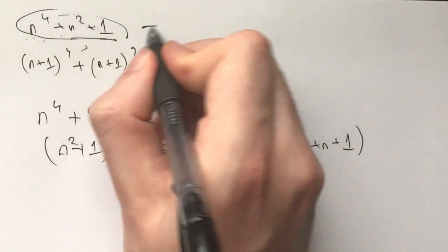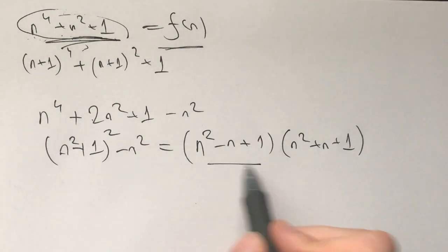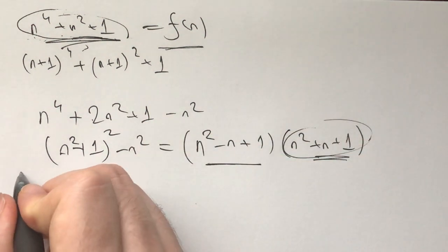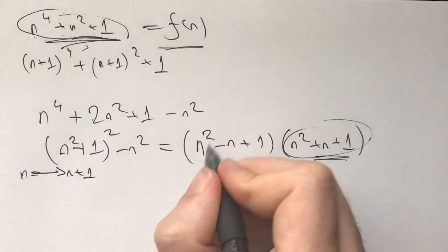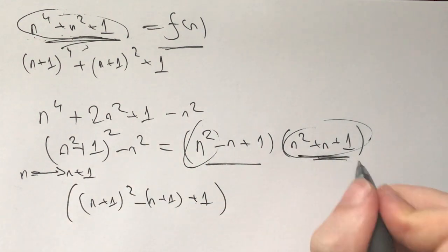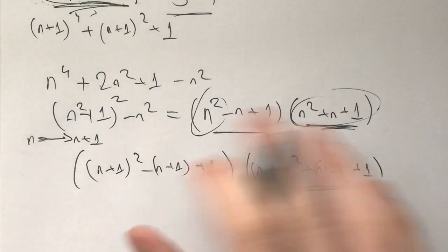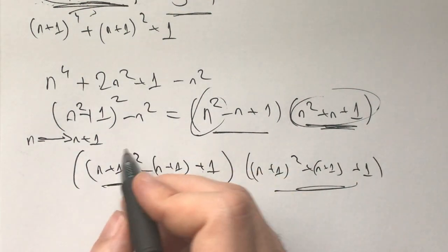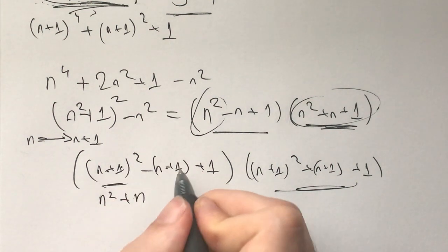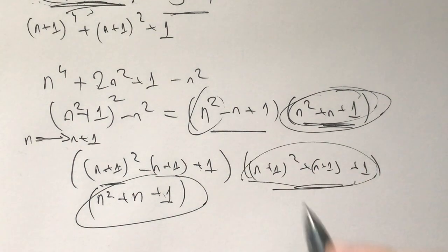Now call this sequence f of n. You have what the sequence looks like for n. When you go from n to n plus 1, you'll get (n plus 1) squared minus (n plus 1) plus 1, and this other thing will be (n plus 1) squared plus (n plus 1) plus 1. And this thing turns into something. What does it become? We have n squared, 2n minus n, we get a plus n left, plus 1 minus 1, and we're left with 1. So we have the same thing we had here, and this other extra thing.